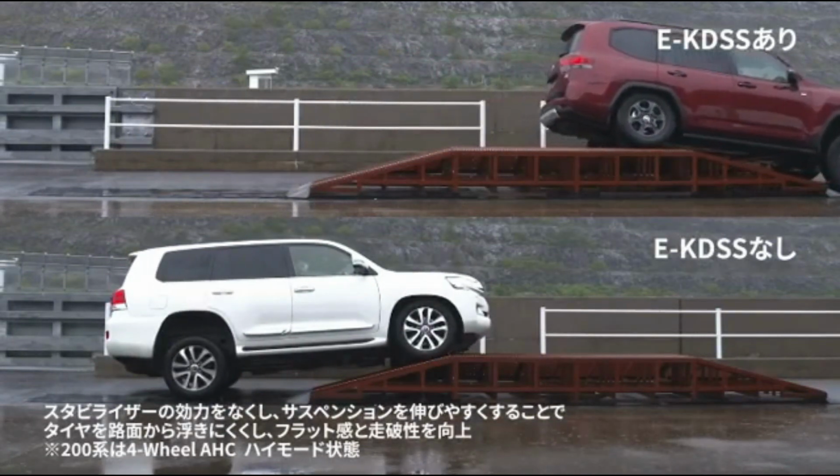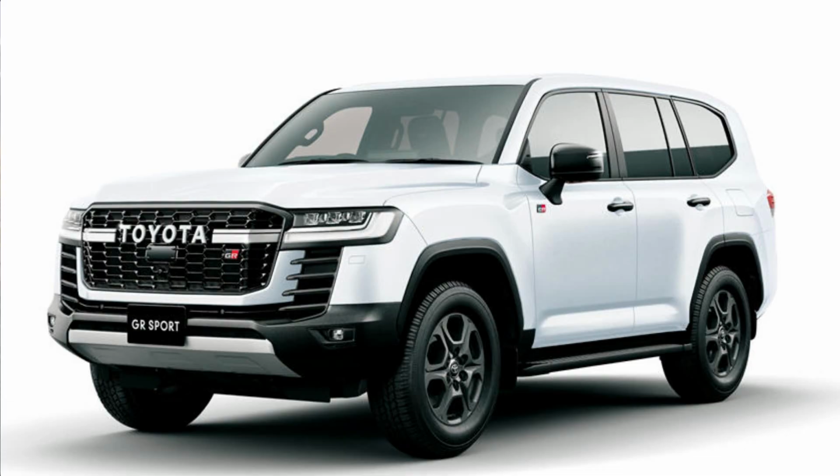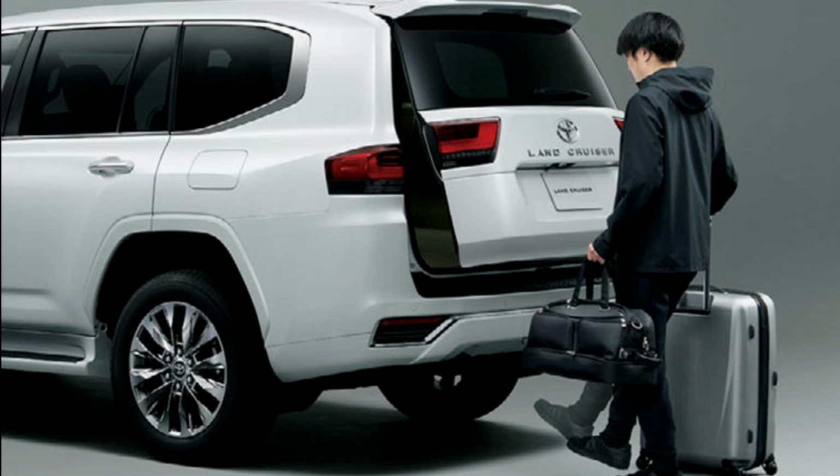Now, the most expensive of the gasoline models is the GR Sport, which comes in at 7.7 million yen, translating into 70,000 US dollars. Okay, now the diesel will also cost you 7.6 million yen, which comes down to 69,000 US dollars in ZX guys. And the most expensive of it all, the GR Sport diesel model, comes in at 8 million yen, translating to 72,000 to 73,000 US dollars.